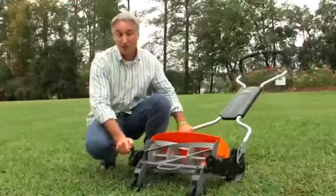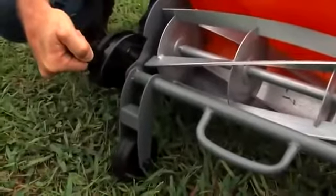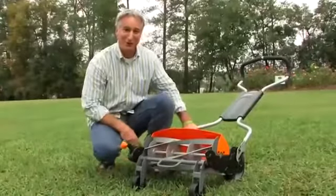Another thought, you go away on vacation for a week or so and you're coming back to an extra tall lawn, the ability to make this blade a little bit higher can make all the difference in the world.